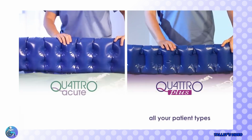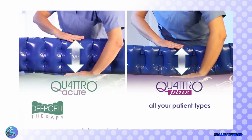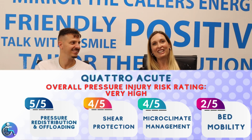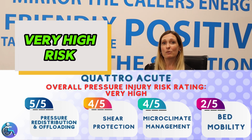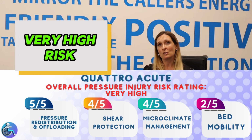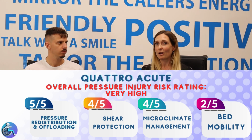So they get that great dispersion of their pressure, and they get the offloading from the cells dropping down as well. It has all the other great features you would come to expect with the other Quattro range of mattresses, but it's that deep cell therapy that sets it apart. So the Quattro Acute would be for a client who potentially has existing pressure injuries, a significant history of pressure injuries, or someone with a very high risk of pressure injuries, a high level of immobility and a high level of risk, that you'll be looking at the Quattro Acute for them.